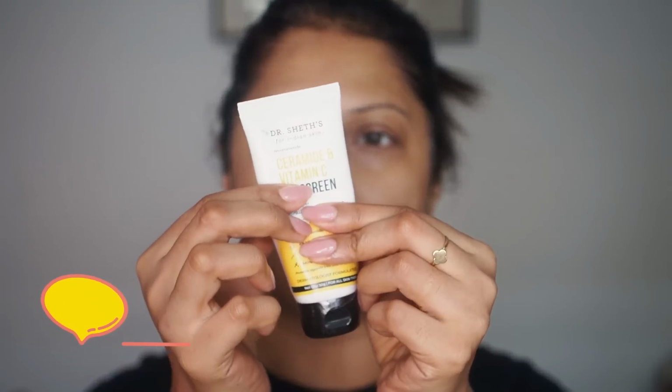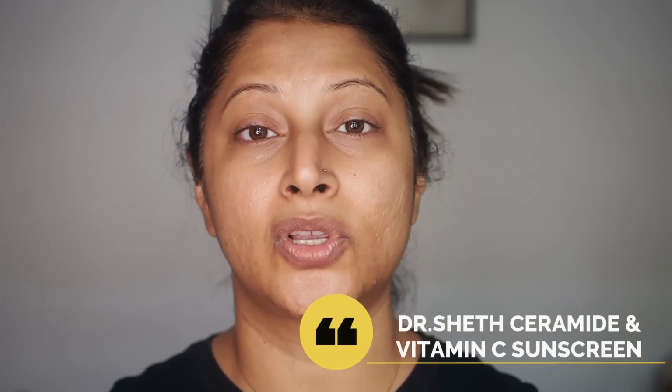I'm going to go in with the sunscreen that I have been currently obsessed with. This is the Dr. Sheth's Ceramide and Vitamin C sunscreen. So this is a mineral sunscreen with organic filters. Though there are many new age filters and many good hybrid sunscreens that are great for people who are lactating or for pregnancy, that they claim is pregnancy safe, I would still say during pregnancy check with your doctor and go for a physical sunscreen.